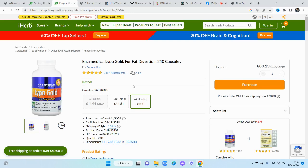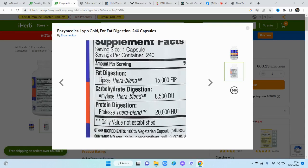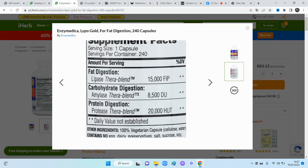But the thing that we're really looking at here is amylase. So if I just pop this up and do a little zoom in, you've got here amylase, TheraBlend, this one in the middle. So again, you don't have to use this supplement. However you do it is not important.